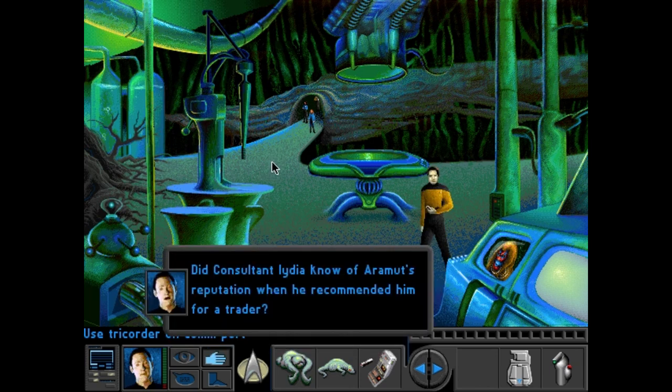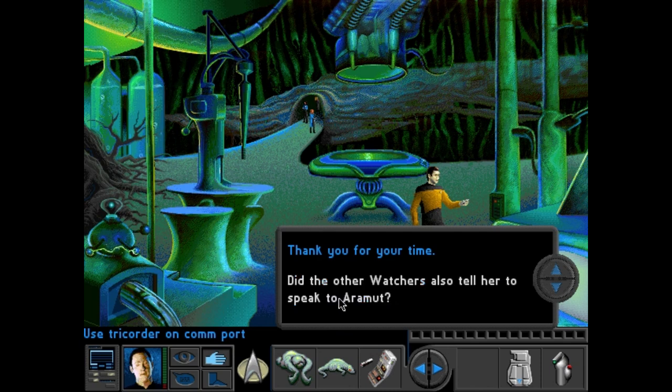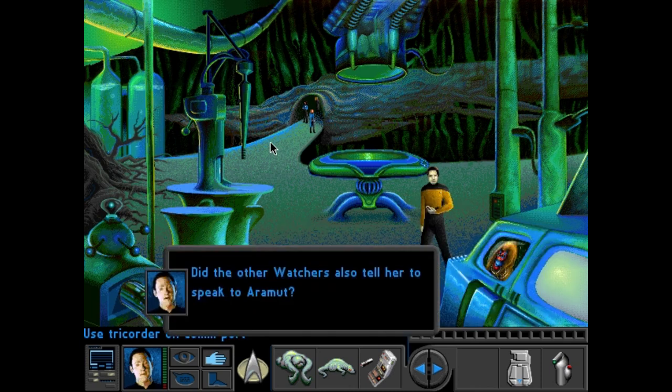Did Consultant Idia know of Aramid's reputation when he recommended him for a trader? Considering how long Idia and Aramid have known each other, I would think so. Those two go back quite a while. I think Idia even came here on Aramid's ship. Did the other watchers also tell her to speak to Aramid?